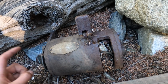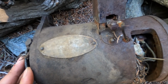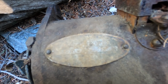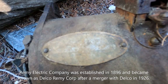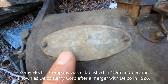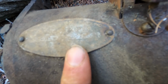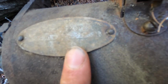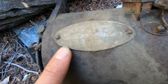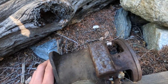This looks to me like a generator. I've seen another one just like it at another mine. I don't know if you guys can see that, but it says Delco Remy. Looks like Anderson, Indiana. It's got the model number 943B, and it's also got the serial number. Looks like 361907. Made in USA. And it says electrical equipment. So yeah, I think that's a generator.